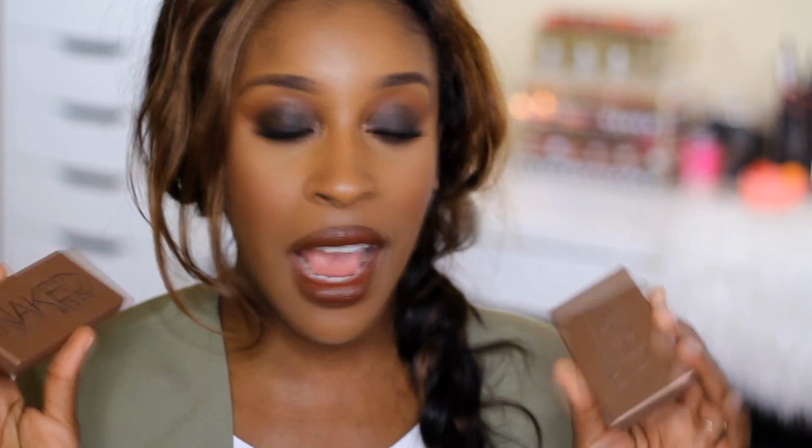I'm obsessed with it. I actually really like all the Naked series, but the Naked 2 Basics, I use these things so much more than I do the Naked 2 and the Naked 3 palette. And y'all know I love the Naked 2 because I did like 50 million tutorials with that palette last year. But I have to say it, the Naked Basics palette and the Naked 2 Basics, they really outdid themselves, and I really feel like it is an underrated product that performs exceptionally well.